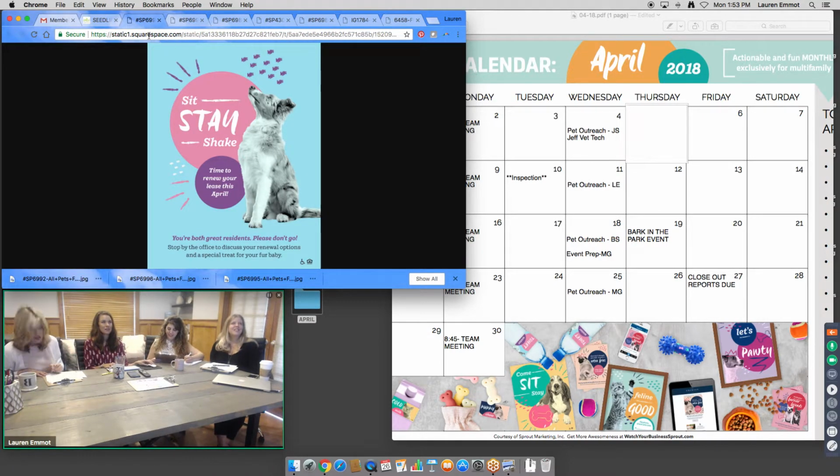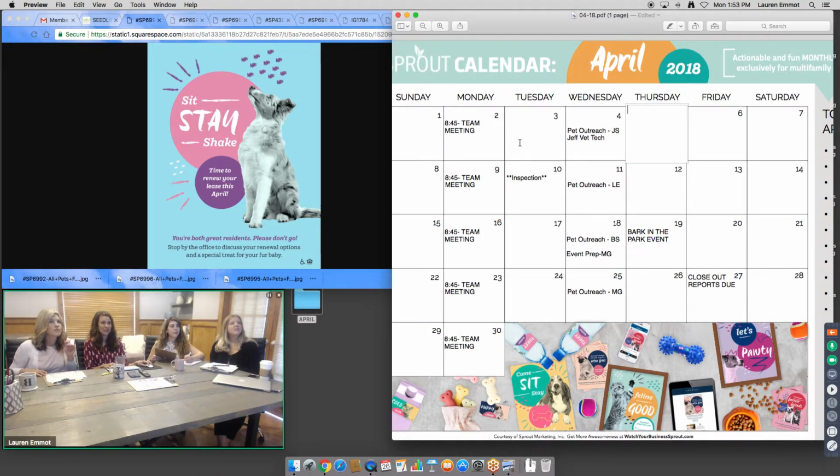So let's just print out a couple for those crazy residents that don't have a dog. Okay, perfect. So then when do we want to actually deliver those? I would say early in the month. Okay. Like maybe Tuesday? I don't know. Since rent collection is so busy, what if we try to shoot for Thursday? Thursday? Okay. So that'll be renewal delivery. So I'm going to check that off.